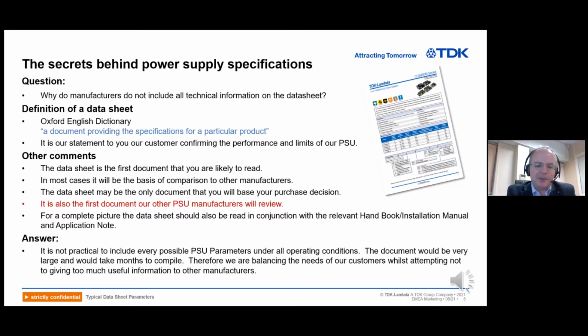So also, for a complete picture of the power supplies, you also need to read the datasheet in conjunction with the relevant handbook and installation manual and application note. So the answer to the question at the top, for us, it's not really practical to include every possible power supply parameter under all operating conditions. If we did this, then the document would be extremely large and it would take months to compile.